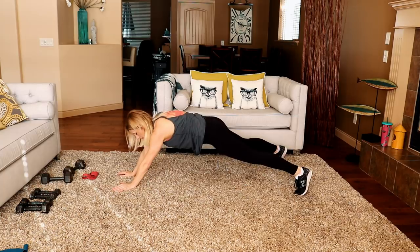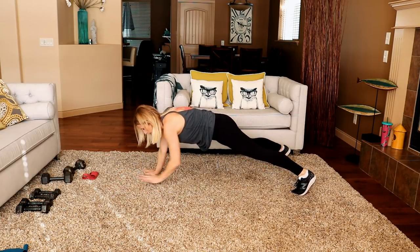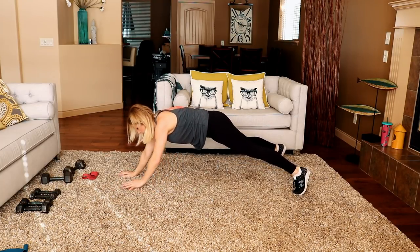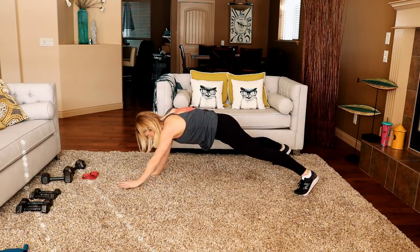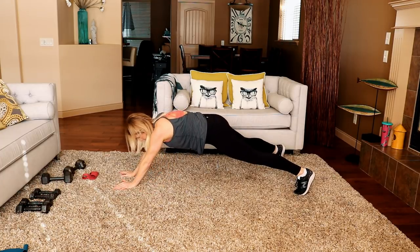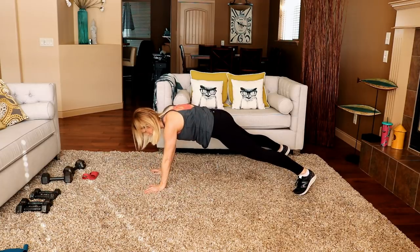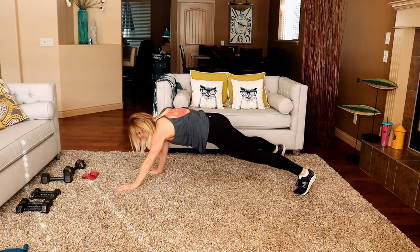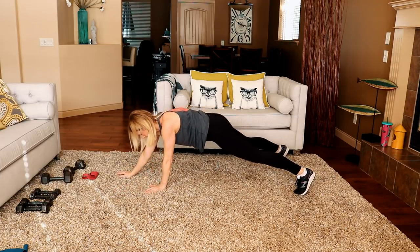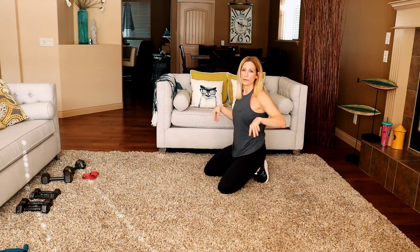Now, if this is too hard on your wrists, feel free just to do a regular plank from your elbows. Alternating tap out there. All right? Always options. Good, 10 seconds. Good. Okay, little roll on those wrists there.